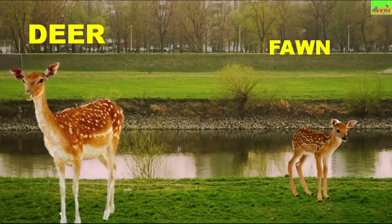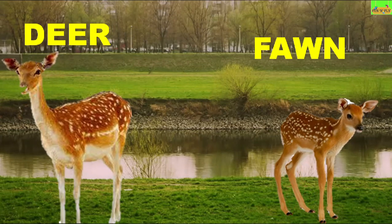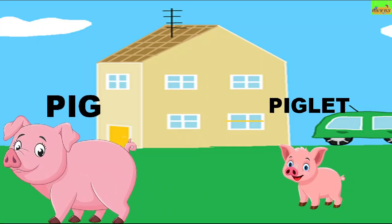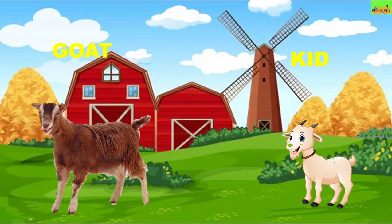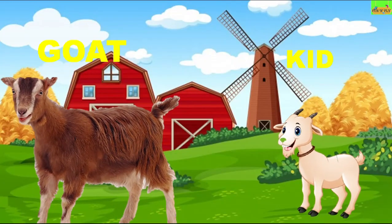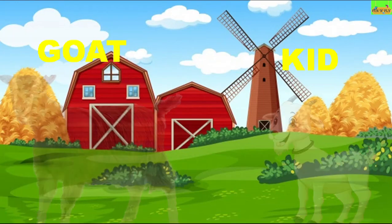Deer. Fawn. A baby deer is called a fawn. Pig. Piglet. A baby pig is called a piglet. Goat. Kid. A baby goat is called a kid.